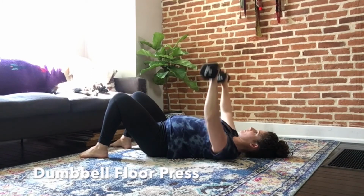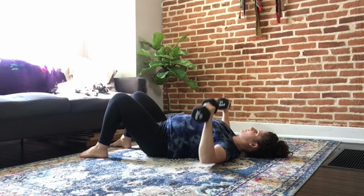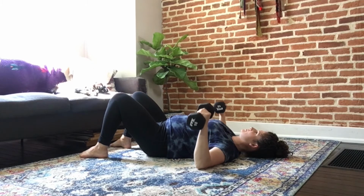Next, we have a dumbbell floor press. So laying on the floor, you're going to bring your elbows about 45 degrees away from your body. You're going to exhale to press up, inhale down.